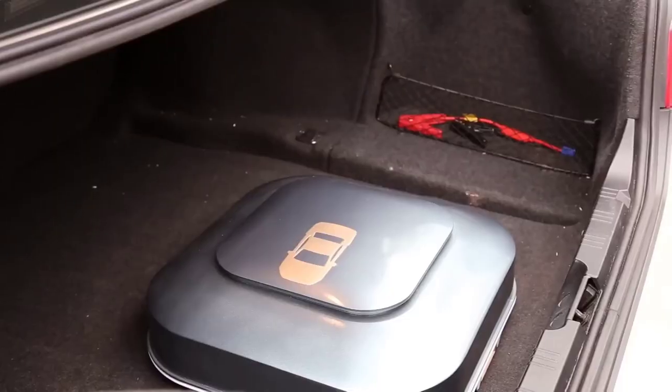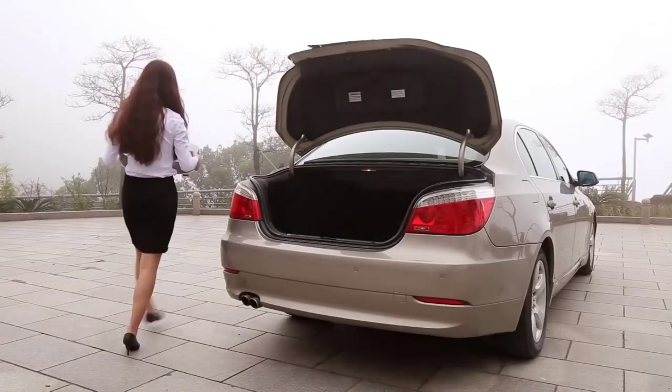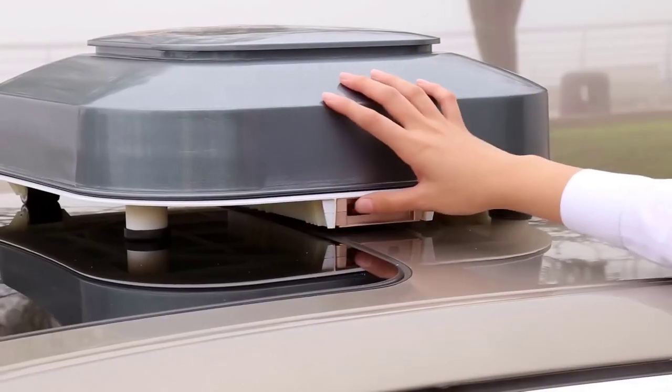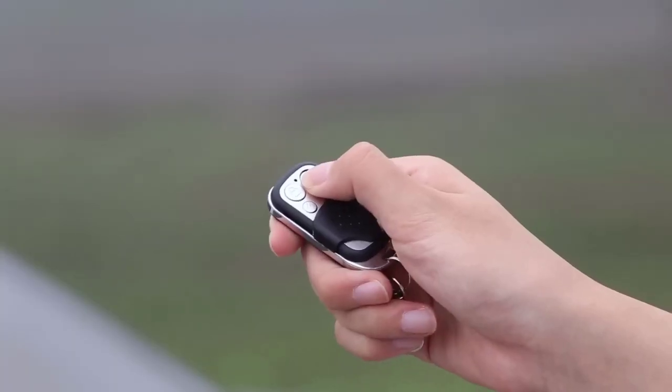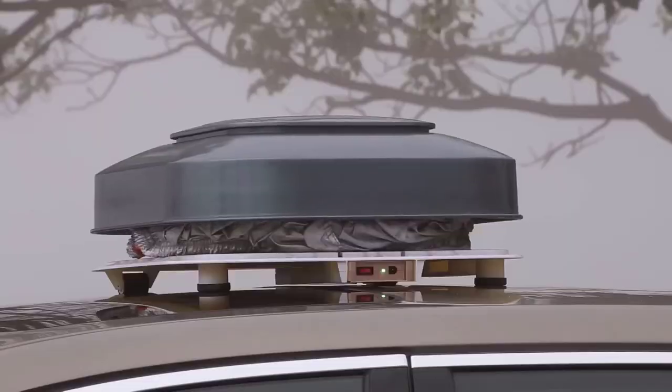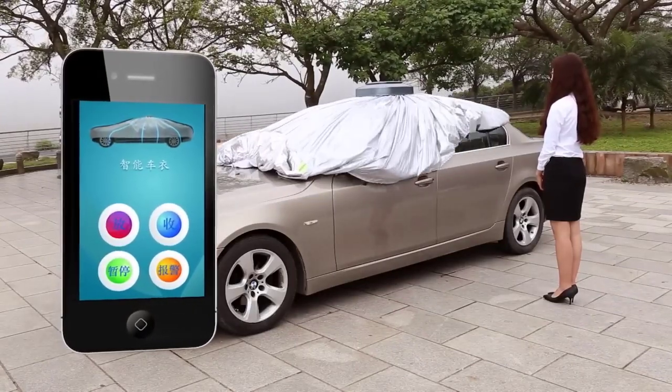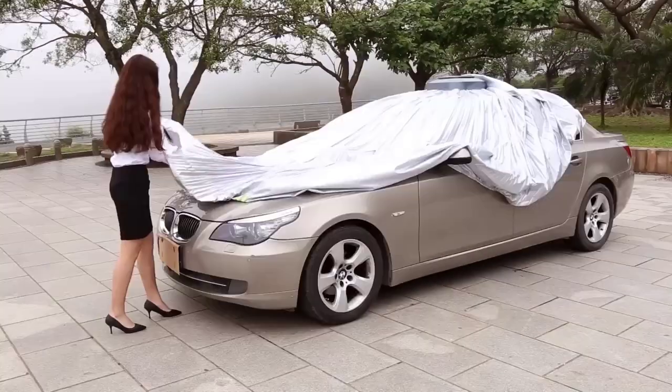I present to you a universal smart automatic car cover with remote control with UV protection and anti-theft system. Protects your car from rain, snow, dust, scratches, and also has an anti-theft mechanism. Easy to use in our busy daily schedule. Lightweight and very durable as the case is made of high-quality plastic polymer.